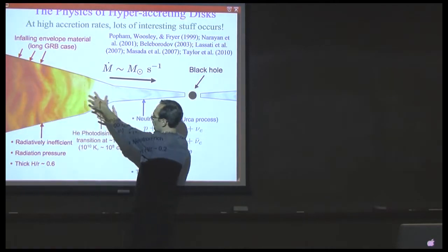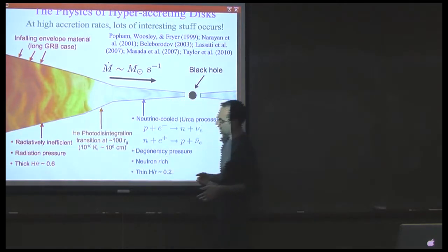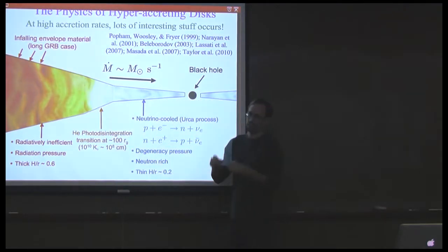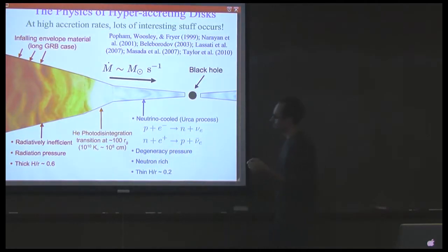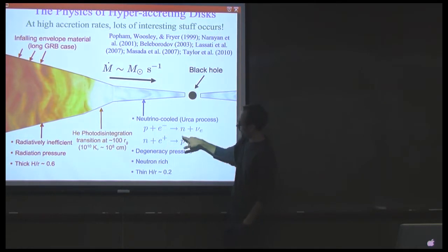But this material continues to fall in, and eventually you get so hot, at a measly temperature like 10^10 Kelvin, that the helium in this disk photodisintegrates and gets broken into protons and neutrons. And that happens at about 100 gravitational radii out from the black hole. Why that's important is that now you have all these free protons and neutrons floating around, and they're able to cool with neutrino mechanisms. The dominant mechanism is the Urca process. Let's say you have a free proton, and it captures an electron, and you make a neutron and a neutrino.